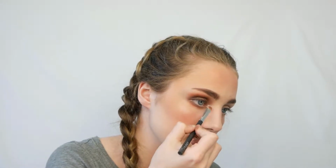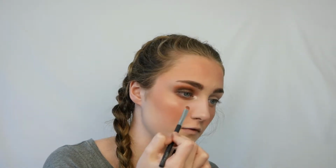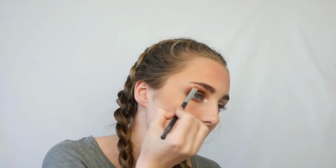Now I'm using a brush, so I feel like the best way to get the maximum pigment out of these shadows is to touch them with the brush and then go in with a setting spray or a Madame Desu spray, and this just brings out the pigment and I love it. My James Charles palette and my Sultry palette are definitely my two favourite palettes ever.